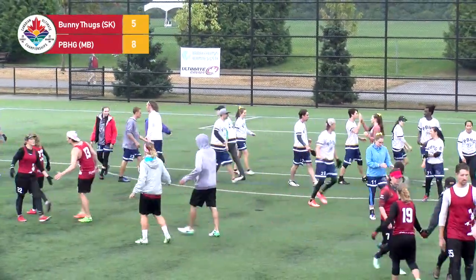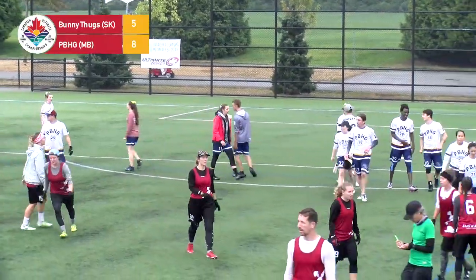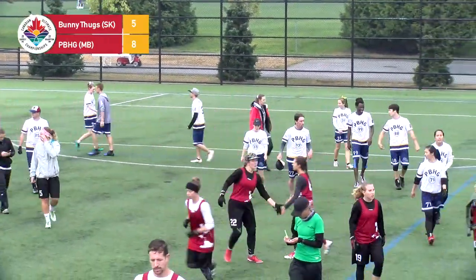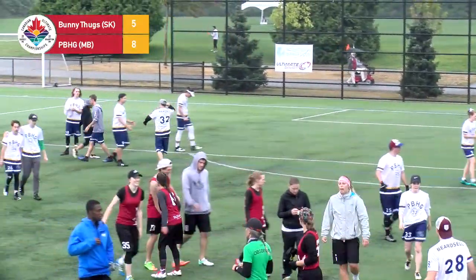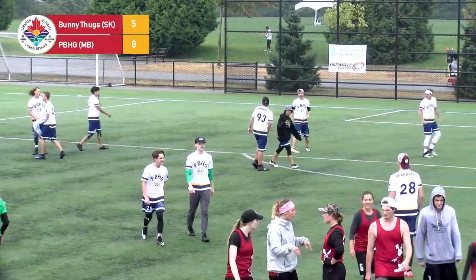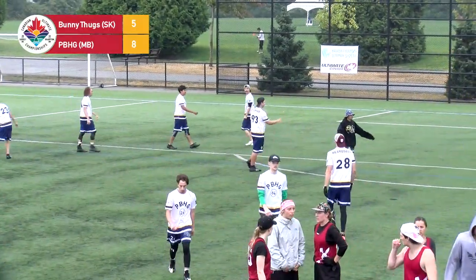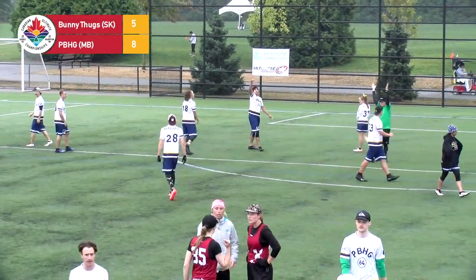So PBHG punching in another break in a row here to bring themselves up and take a little bit of control in this second half. We are going to continue play even though the score is 8-5. We did already have our timed halftime, so we are now fully into the second half, even though we just reached the 8-point mark. And an update on Lou Galvez.